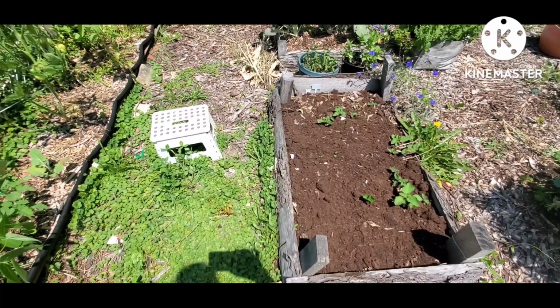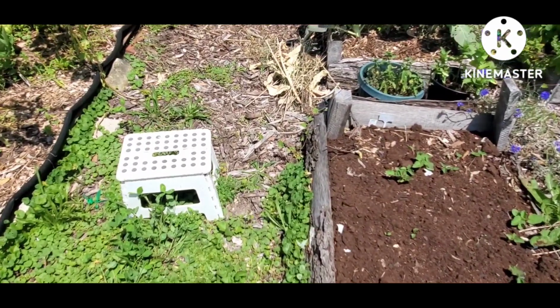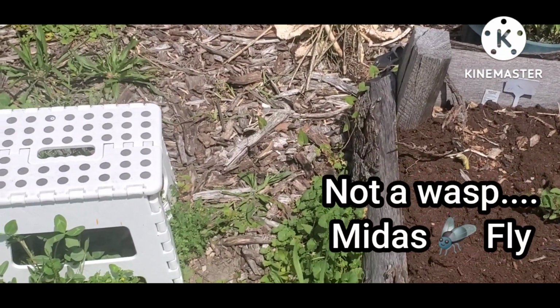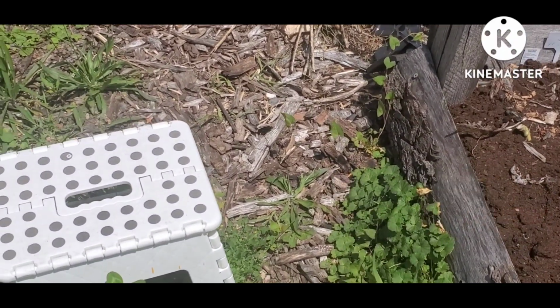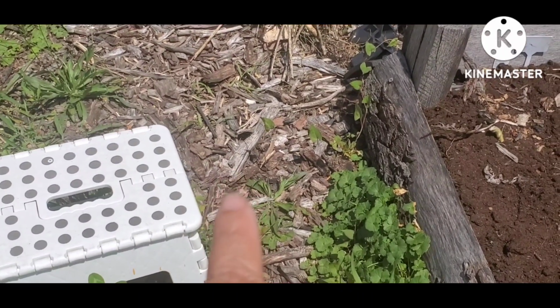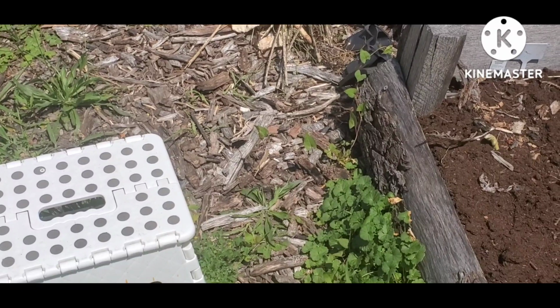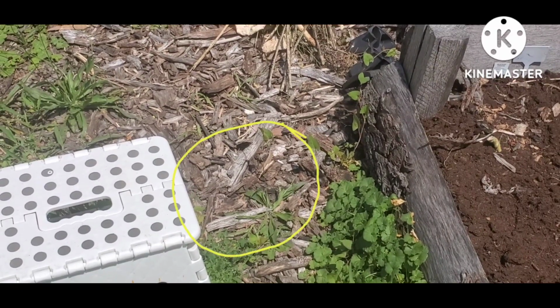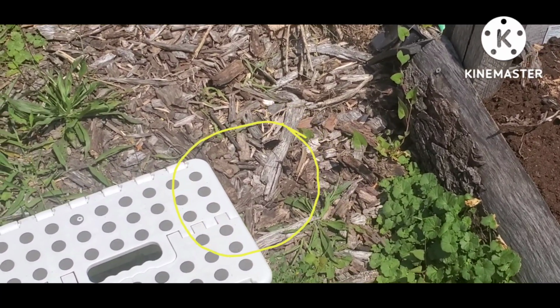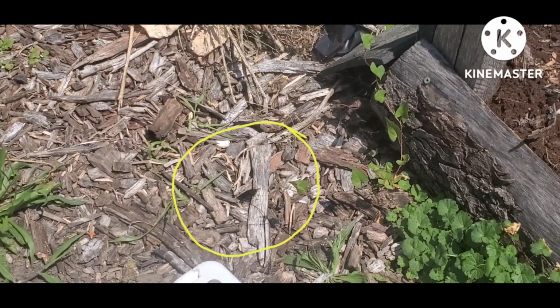Look at that predatory wasp right there. Look at him. He is beautiful. You see him? He's really big. He's right on this stick right there. I can barely see. The sun is in my way. But he is super big, and he is a great asset in the garden.